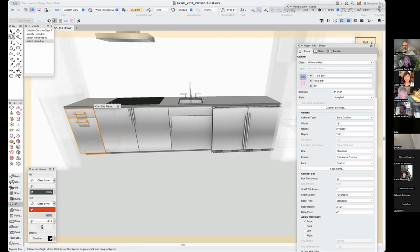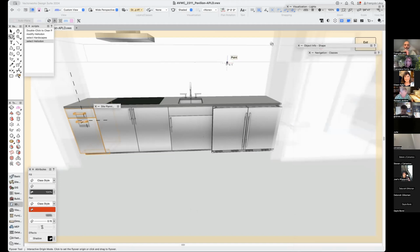Francois, I have 2 questions. Sure. First of all, where did you even get the cabinet tool from? And then secondly, how did you create the toe kick? I didn't see that setting anywhere.